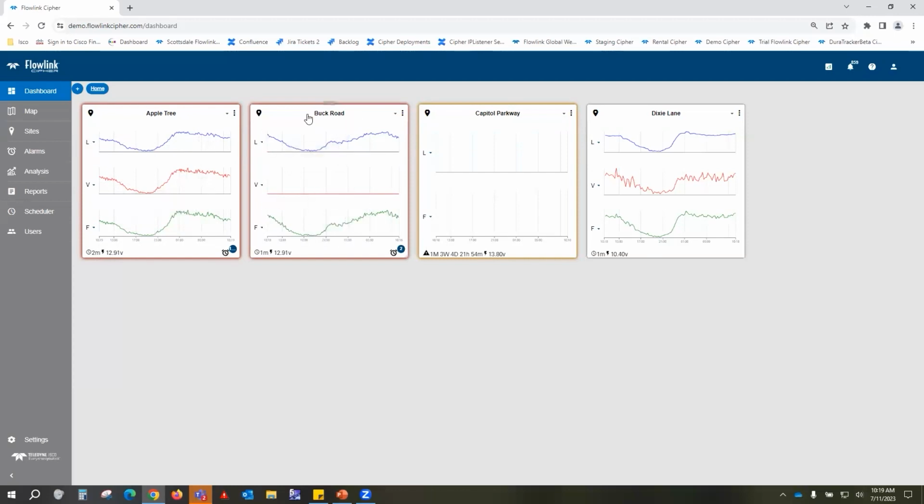Now you'll notice this red hue around Apple Tree and Buck Road. That means that they are in alarm. And so you have these little alarm icons in the lower right corner that tell me how many alarms are in place. In this case, I've got 2 alarms here. By clicking on this, I have an option to go to those alarms and see what they are. I also have the option to acknowledge those alarms and clear them. But that's what the red hue is. So as I'm looking through all my sites, anything with a red hue throws up a red flag that, hey, this thing is in an alarm condition. If you want to see what that alarm condition is, you can simply jump over to them and see what those alarm conditions are. And if you want to clear them, you can clear them from there as well.